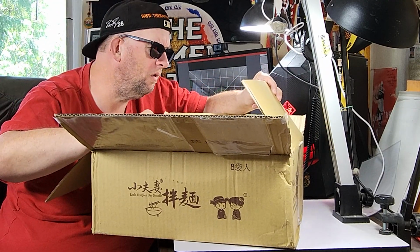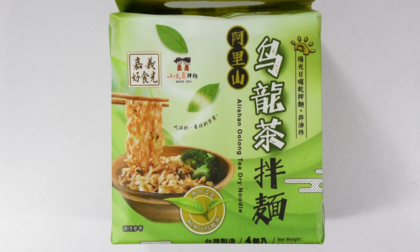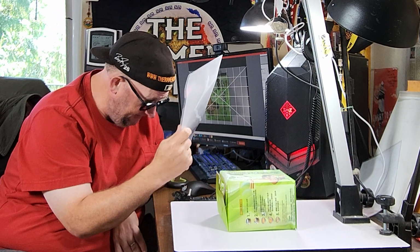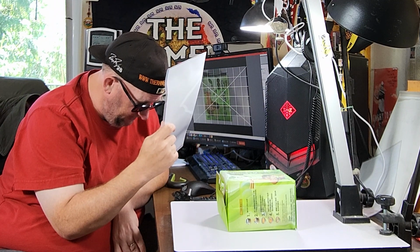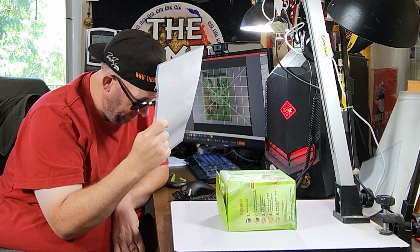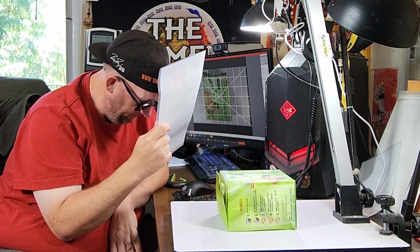Oh, whoa. So this is something I haven't heard of before, I don't think. This is Little Couples Artisan Oolong tea noodle. And they included some documentation about it. It says here, Little Couples is from Chiayi, Taiwan. Chiayi? I'm not sure. I don't want to get it wrong.